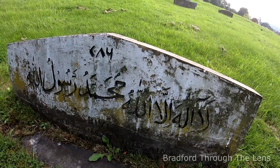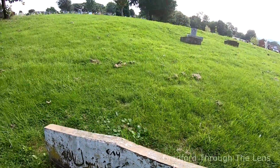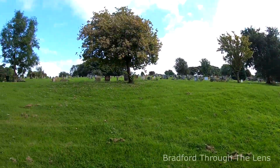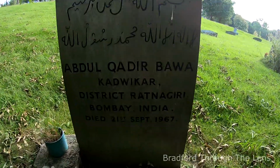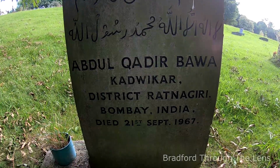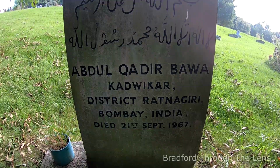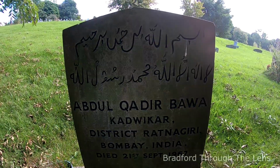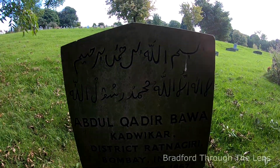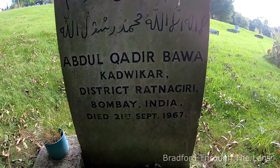Because I may be wrong in my introduction. I said they go back to the 1930s and 40s. Maybe not. Maybe it's after the partition, you think? Yeah, I think so. Yeah, this is another interesting one. Bombay, India. That's right. Again, 1967. Just a very modest grave. Shows probably just how similar the two peoples are.